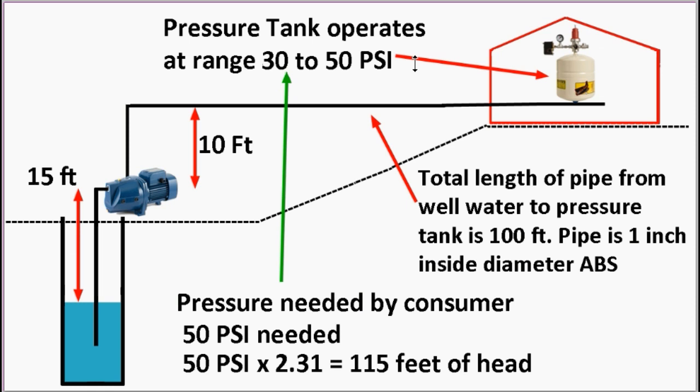But in order to calculate our total dynamic head, we've got to convert this 50 psi to feet. So 50 psi is needed. 50 psi times 2.31, that's the formula to go from psi to feet of head. It's equal to 115 feet of head. So in this example, the head needed by the consumer is 115 feet.